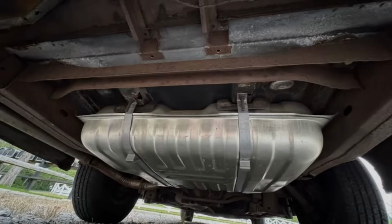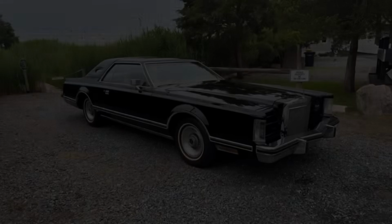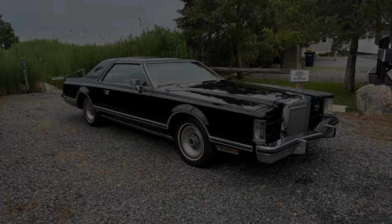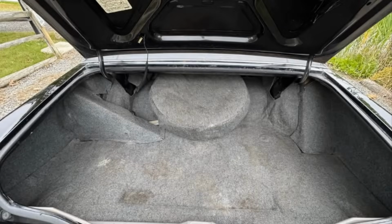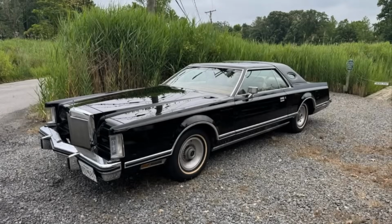Though interior details and cosmetics are not heavily elaborated on, the seller's use of the car for regular local trips and its garage-kept status suggest that it remains in good visual and functional shape. The inviting nature of the listing and the seller's encouragement to see the car in person reflects confidence in its condition and overall appeal. Overall, this 1977 Lincoln Continental Mark V presents an excellent opportunity for someone who appreciates the comfort and scale of vintage luxury coupes.